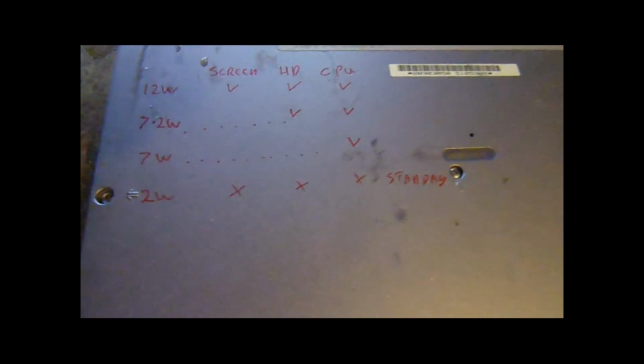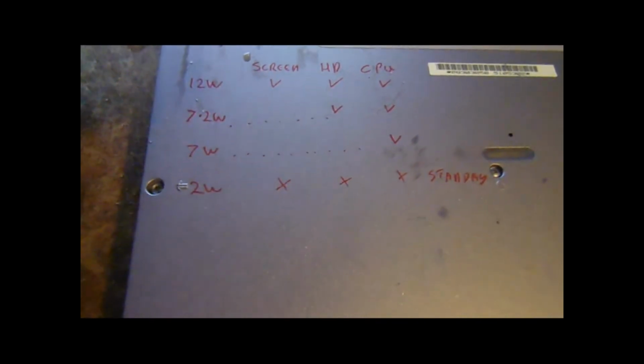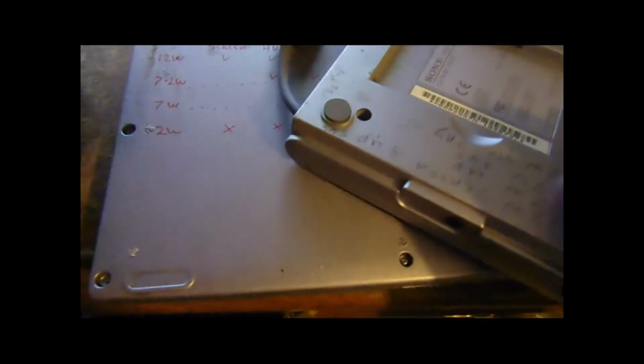Says it again at the top there in pen. It also says how many watts it's drawing. Someone's written that on, spent the time to test it and put that on the back. So 12 watts total, 7.2 watts under, I guess, no load, with the screen not active and everything else running, the CPU and the hard drive, and 2 watts in standby mode. Interesting. They've done the same for the CD-ROM drive. Let's see there.